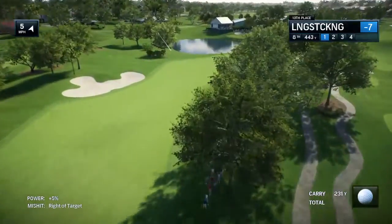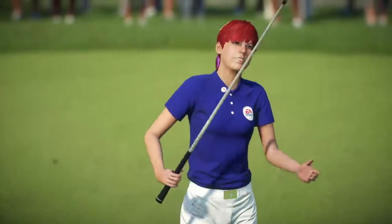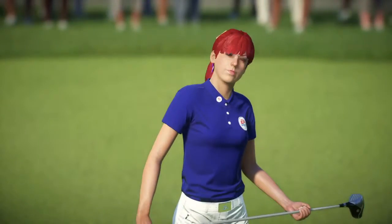This is definitely not going down the fairway. It doesn't look good. I think it's going to be in the deep rough. Not the best shot, this one in the rough, but still will have a play from there.